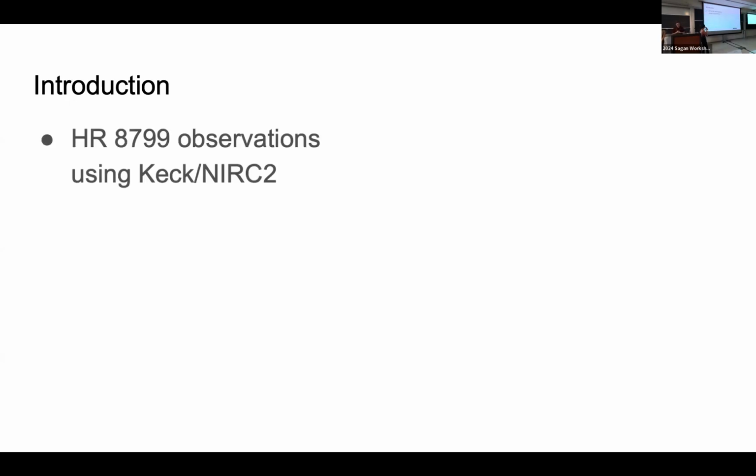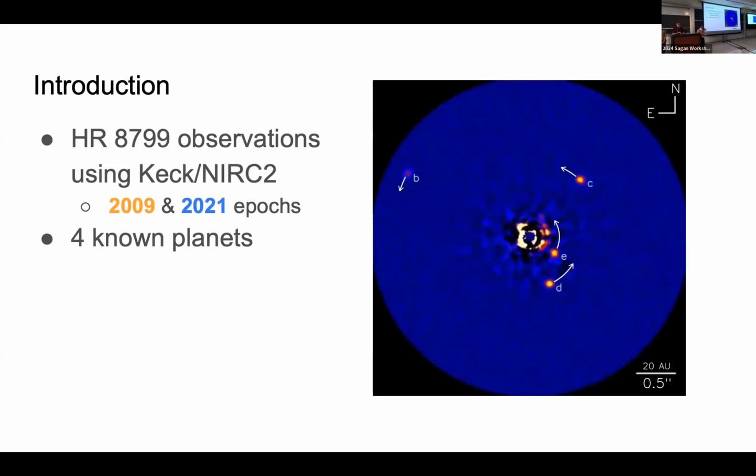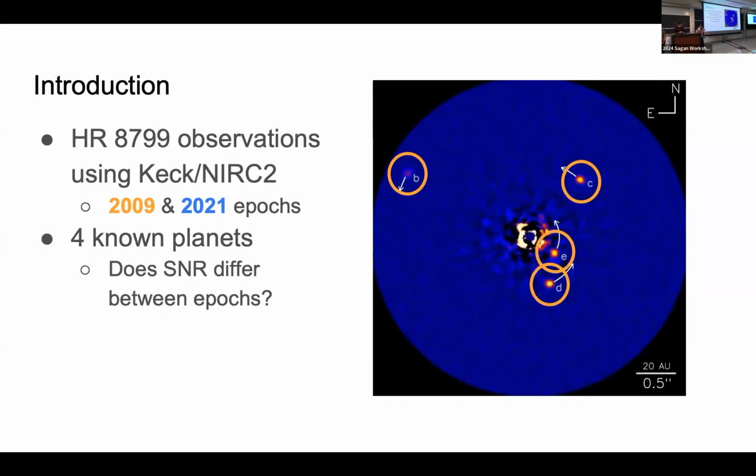Going through this pretty quick because groups 1 and 2 did a great job introducing the system. We'll be using Keck NIRC2 observations from 2009 and 2021, comparing those two epochs. The system has 4 known planets. Note that planet B is outermost, and moving in, we go to planet E at the innermost. Our question is: does the SNR differ between epochs? We'll also talk a little about the orbits. And if so, why does it differ?